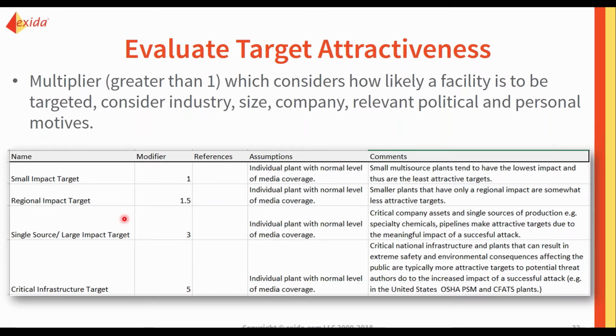Next, we would bump up to something that is, say, a single source. So this might be a more critical company asset. It's some sort of specialty chemical that really there's only one type of producer of, and could have a meaningful impact for a successful attack. And then the highest level of target attractiveness might be something such as a critical infrastructure target. So some sort of national infrastructure that could have extreme safety or environmental consequences for the public if there was a successful attack. So based off of these categories, where do people think that our styrene facility might fall?